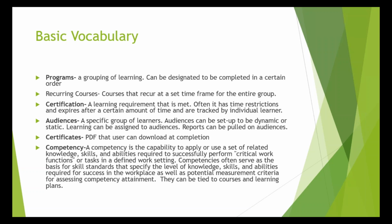And a certification, there's a learning requirement that has to be met, and a whole program can be part of a certification. It could have competencies, courses, and face-to-face learning. It can have a lot of things in it. And you track whether certain criteria are met to receive the certification.